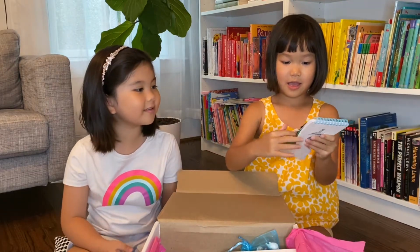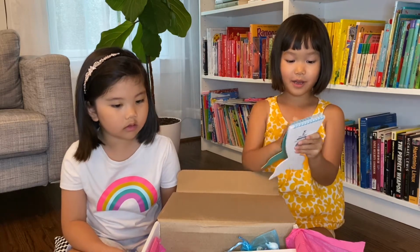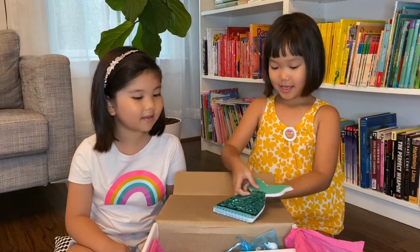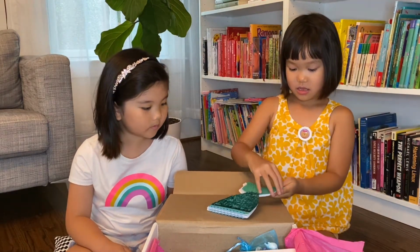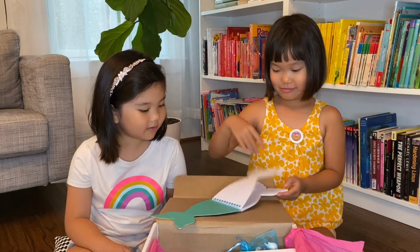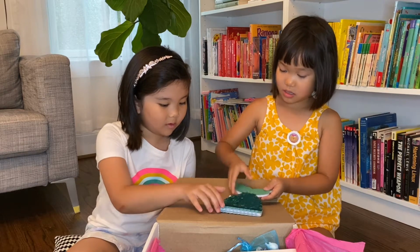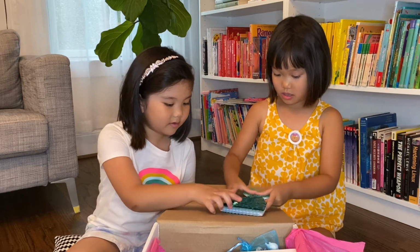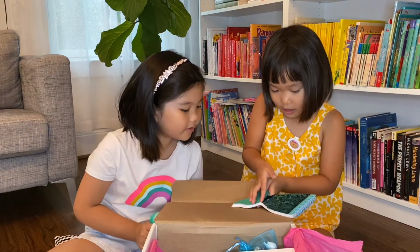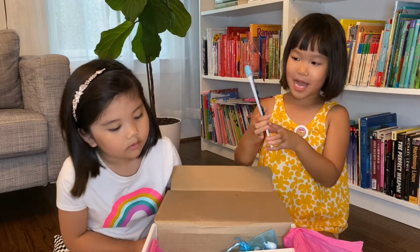Nice notebook. This is a mermaid notebook. Whoa! Empty pages. I can flip it. I made a straight pattern.